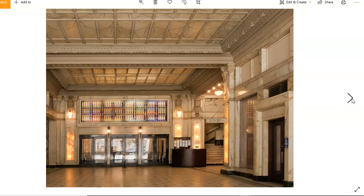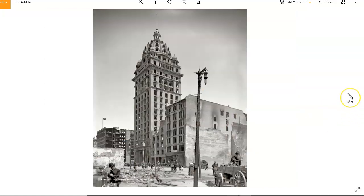This is the interior of the building. So you can see it's very old world architecture. Huge. Look at the size of it. Okay, now this is it again, just after the fire, and as you can see, it's standing, it doesn't even look like it's been touched.